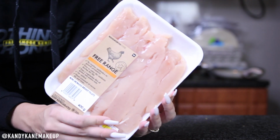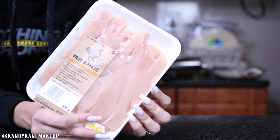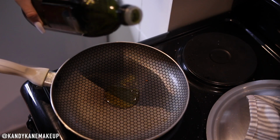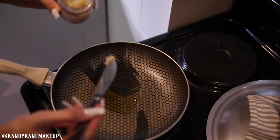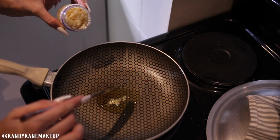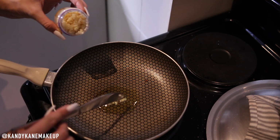For lunch, I'm gonna have some chicken. So your protein portions are between 100 and 120 gram, and your veggies will be a half cup to full cup of veggies depending on how hungry you are. So I obviously already made my stir fry in the morning, so let's just cook our chicken.